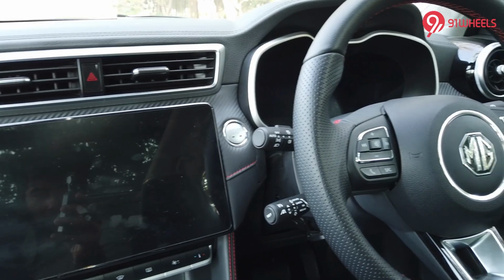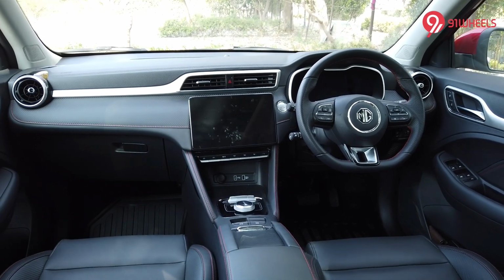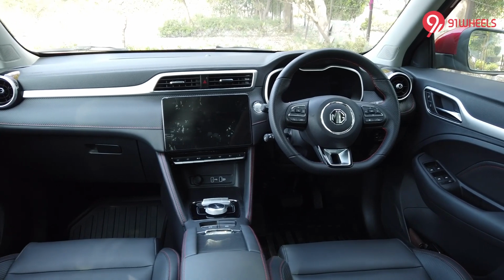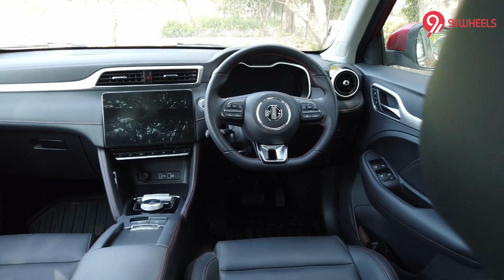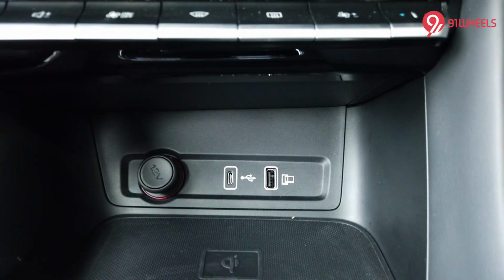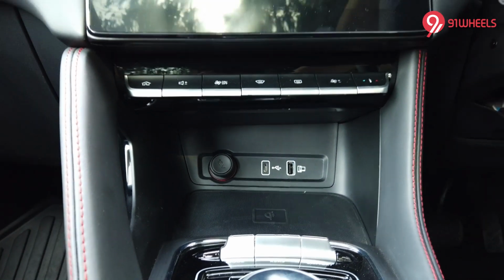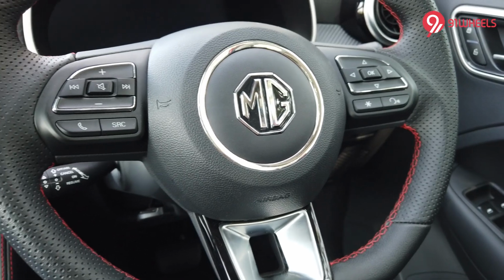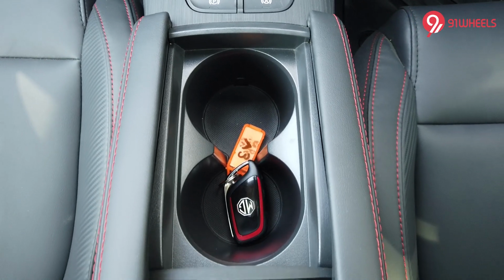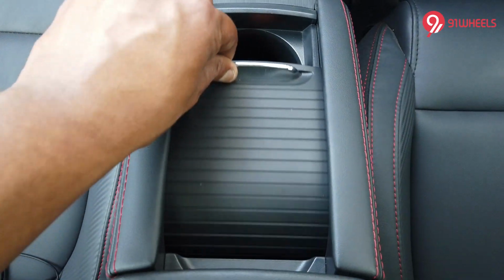Speaking of the changes, I do get a new instrument console, a fully digital unit. I also have this new infotainment display. Shows me a lot of information. I have Apple CarPlay, I have Android Auto. I also get a wireless charger. So if you have a phone that supports wireless charging, I think this is a great touch. Apart from that, the steering wheel feels very nice to hold. The armrest is big, it is useful. I also get these dual cup holders with a lid on.